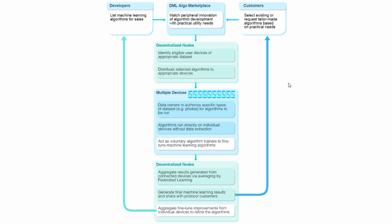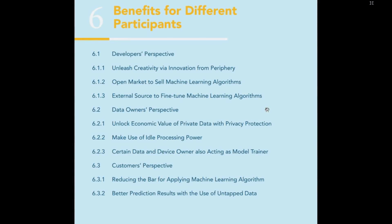So that's basically how it works. I'm not going to get too more technical on it. I don't think there's a point in doing so in this review. Suffice to say that it's a very exciting project, and it has a lot of potential for machine learning and artificial intelligence going forward. So a last word on the benefits for the different participants.